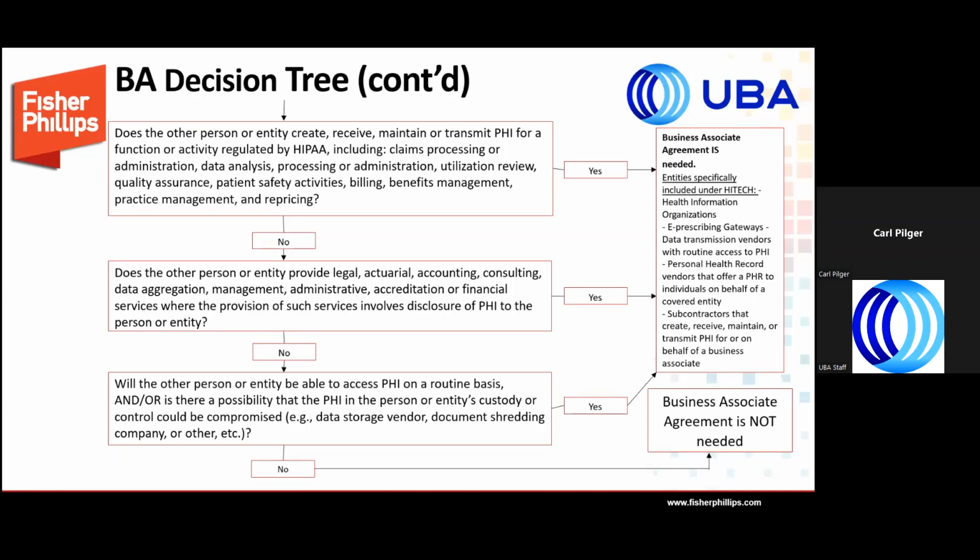So again, each relationship is going to be different depending on your plan, depending on the services that you contract to have provided to your plan. But in a nutshell, this is the process you would work through on these three slides, and you should be able to arrive at whether or not you need a BAA to be in place.